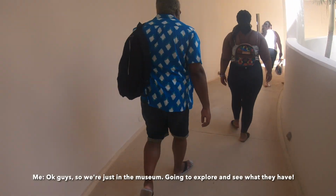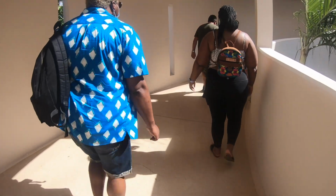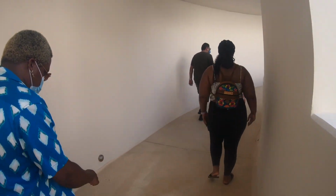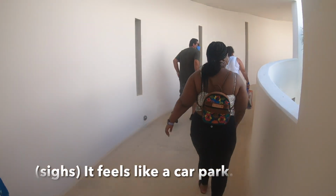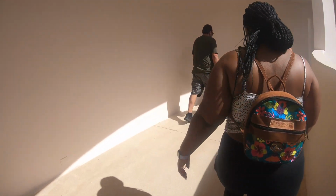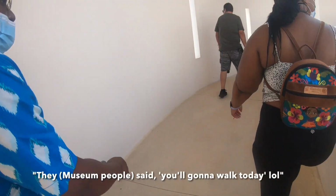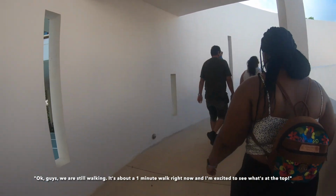So we're just in the museum right now. I'm going to explore and see what they have. It feels like a car park. We're still walking. It's about a minute walk right now, and I'm excited to see what's at the top.